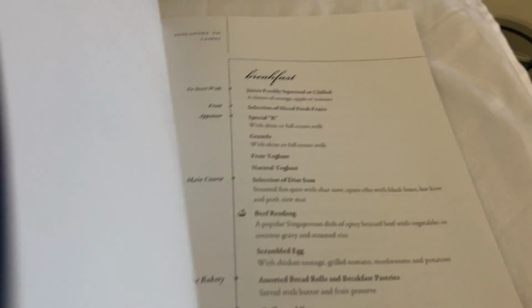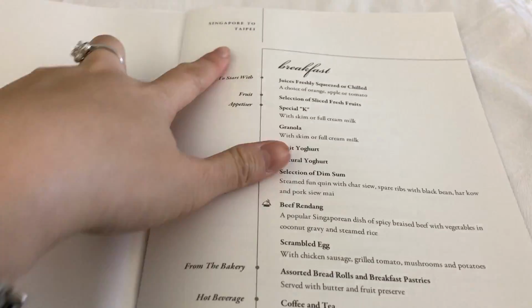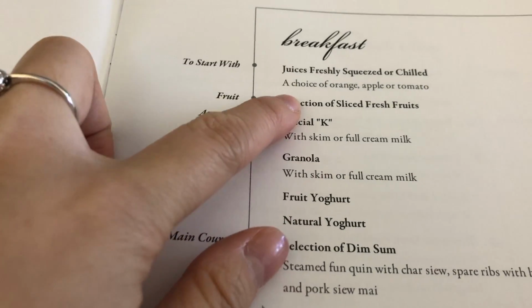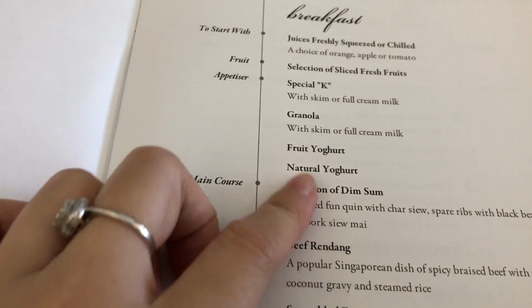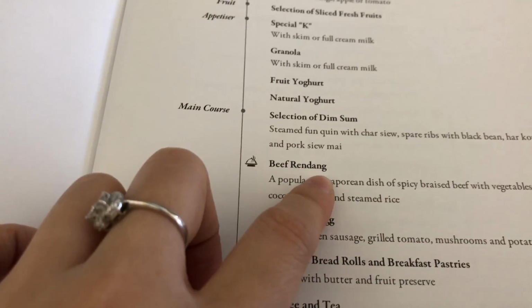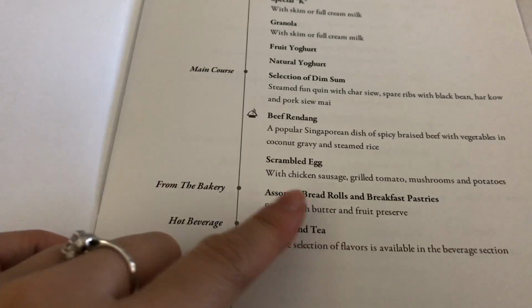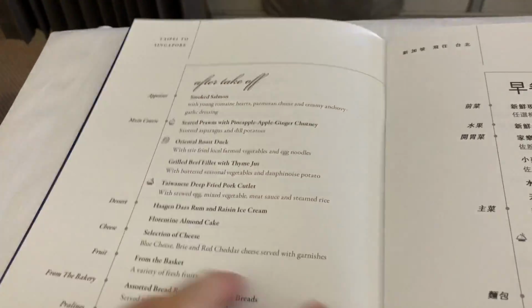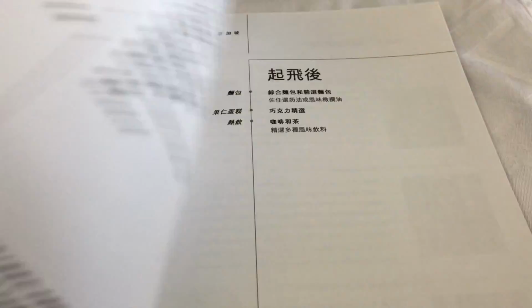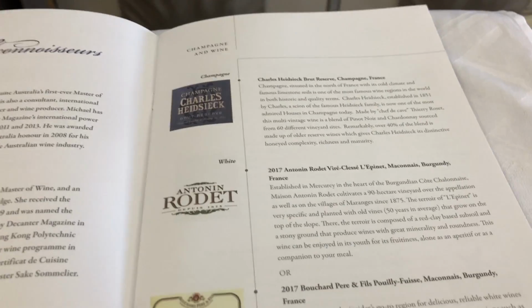So this is how the business class menu looks like, and actually it's really good to be honest. Starting with fruits, appetizer, they have fruit yogurt, granola, and for the main course I choose beef rendang because it's the most favorite menu. And at the back they offer the after takeoff menu. They also have the Chinese language and they offer a lot of beverages here.